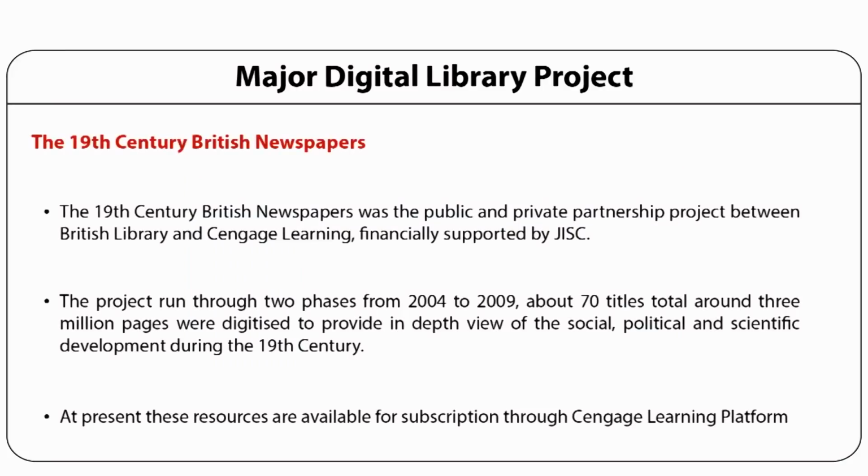The 19th century British newspaper. The 19th century British newspaper project was executed during 2004 to 2006 as a first phase by a public and private partnership between the British Library and leading content aggregator Cengage Learning, financially supported by JISC. The objective of this project was to digitize 3 million pages of out of copyright UK printed material published in England, Wales, Scotland and Ireland during the 19th century, and to provide web-based access to historic newspaper content to the further and higher education community. In the first phase, about 48 titles were selected by the Educational Editorial Board, containing 2 million pages, to provide an in-depth view of social, political and scientific development during the 19th century.